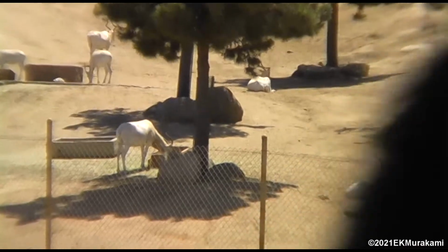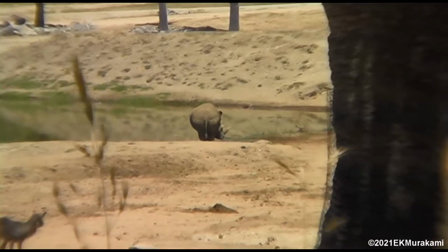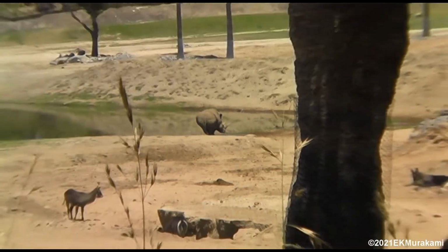Now the addax are severely overhunted in Africa right now. We are returning a lot of the addax that you see back to Africa this year. The program got them up to about 1,000 in 1972.